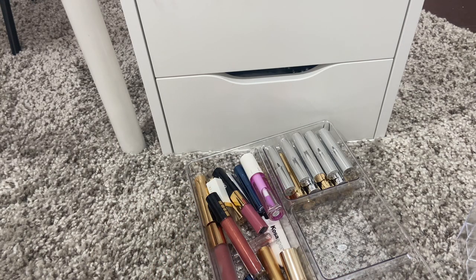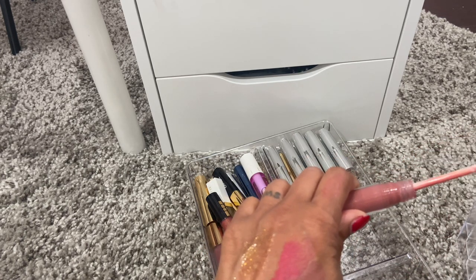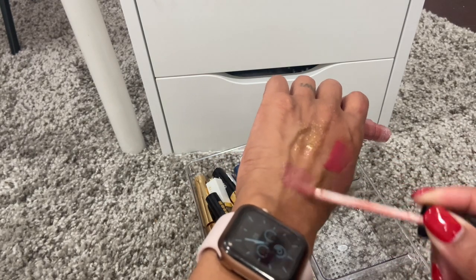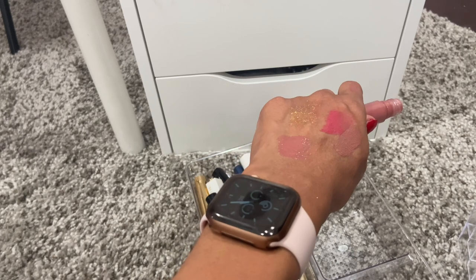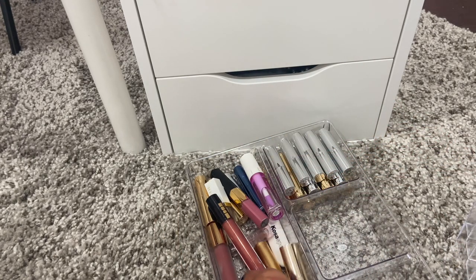This is in the shade Flesh Fantasy. Such a pretty shade. And it's got a beautiful pigment to it as well. So it can be worn alone or, you know, put on top of another lip product. But I really enjoy this one, so keeping this.